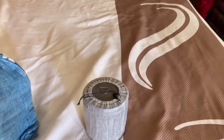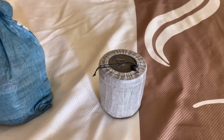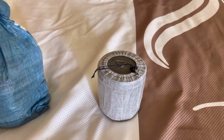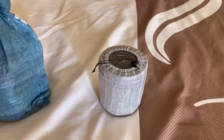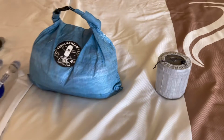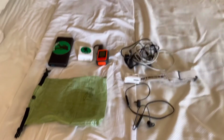Nothing has changed here. This is the same cook kit I had. Oh, I take that back. I did add a Lite AF bag for it all to go in. But this is the same pot, the same stove that I had before, and I just got a small Bic lighter. But that's my food and water kit.